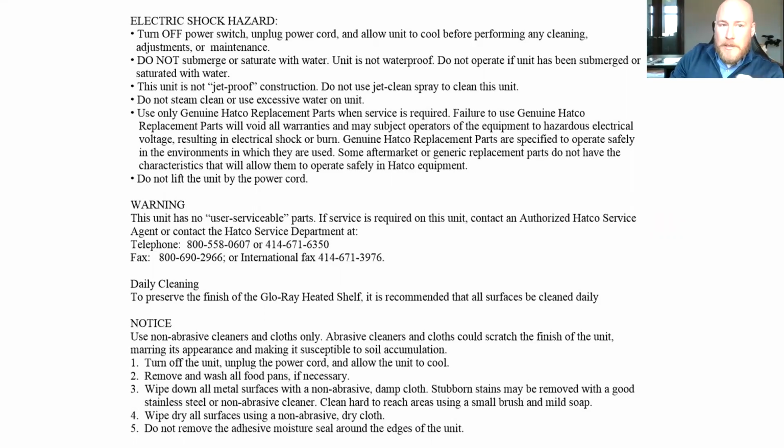Now, I want to point out a couple of these on here. Number one, do not submerge or saturate with water. The unit is not waterproof. Although I just mentioned that there is a moisture seal option to help prevent some of that, this unit is not waterproof. And believe it or not, I have seen people or heard stories of people taking it by the cord and putting it in a 3-compartment sink to clean. Maybe not necessarily submerging it underwater, but even just spraying it down with the overhead water is going to be too much water for this unit.